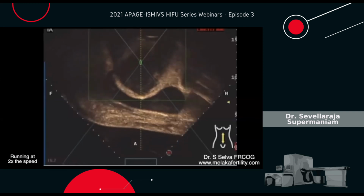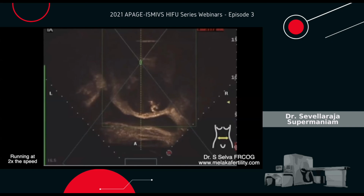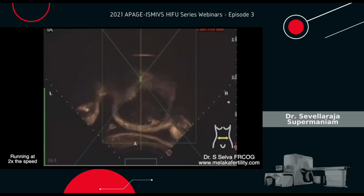The probe is then rotated so that the fibroid can be seen in the transverse view. The dark areas are the ablated areas of the fibroid. Microbubble sonoview is a good way of determining whether the fibroid has been completely ablated.